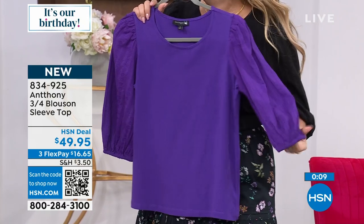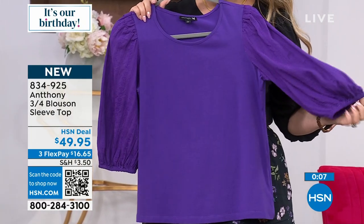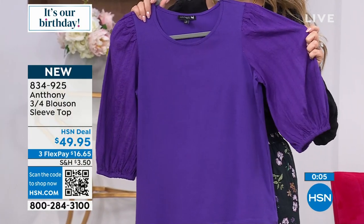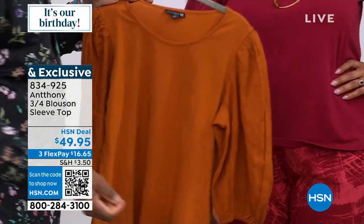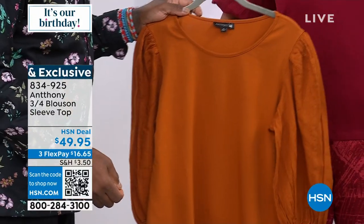But can you believe the weight of this and the texture? It's so nice. It's almost like a rose petal, but it's cotton. I mean, it's not wrinkly. If you already own the pants that come in black, this would go, right? Perfect. Right? Perfect. They would go.